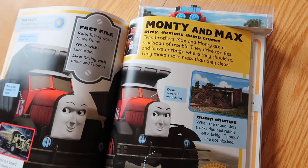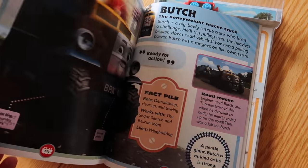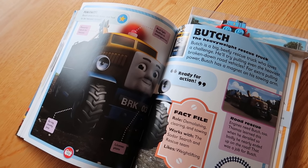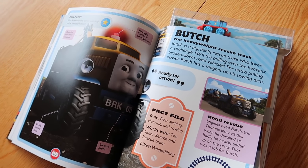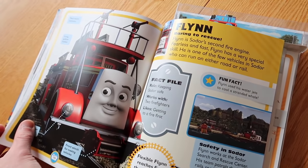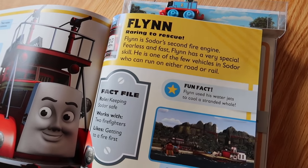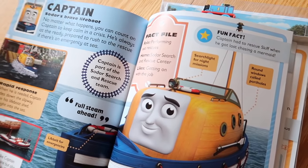And do you know these guys? No. Monty and Max. Yeah. We're getting into the obscure here. What about this guy? Butch. Butch. He's a crane tour. What about this guy? I know you know this one. Flynn. Flynn the fire engine. Yeah, he's going to the action rescue too.